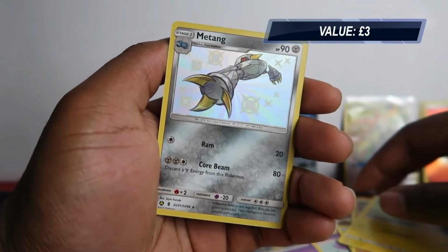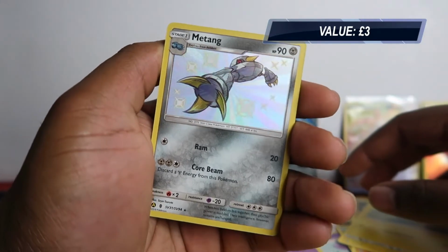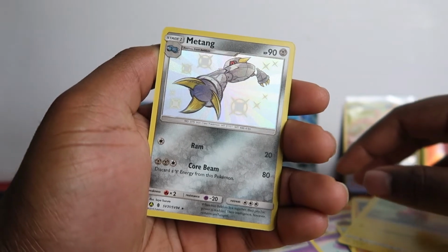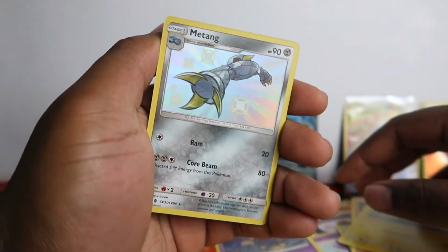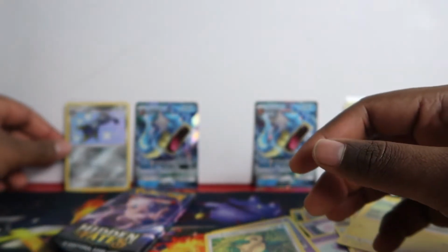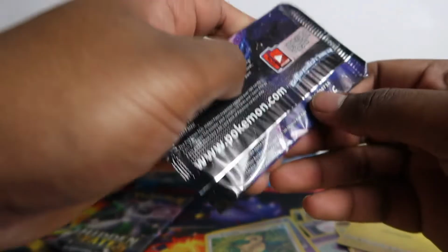Ooh, shiny card. So this is a shiny Mewtwo. Oh, Mewtwo? No, Mewtwo. So yeah, that's dope. That's good. Just regular rare Snorlax. Not a double hit there, but oh well. Let's see if we can get another one.